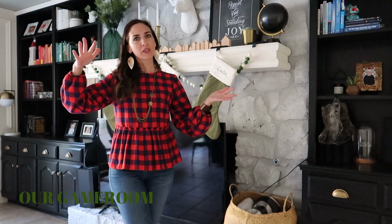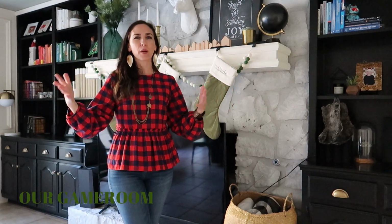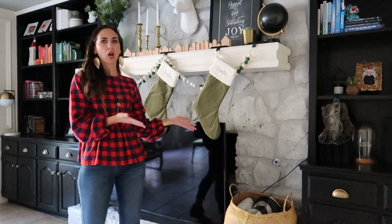Well, and now we are in what we call our game room. We live in a split level home, so it's kind of like a basement room, and this is where our fireplace is.